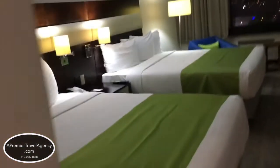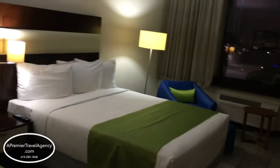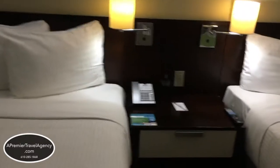The room has 2 queen-size beds, easily able to fit 4 adults. You have your telephone, the channel changer for your TV, night lamps, chair, table and desk, large viewer here for unpacking, your flat screen TV, beautiful views of the city at nighttime. The room has a full-length mirror here.